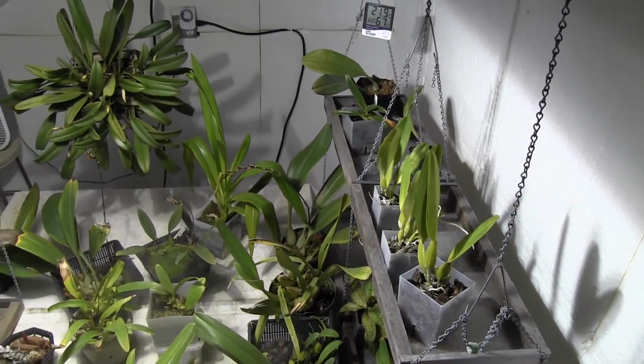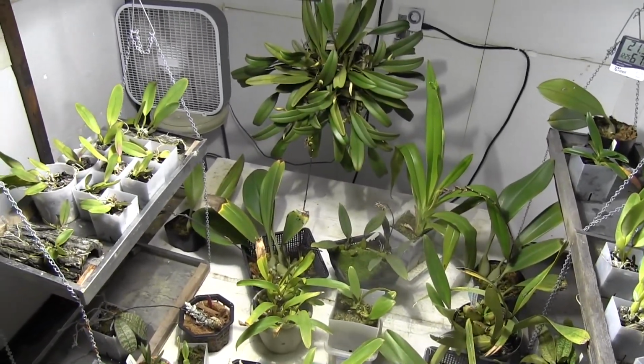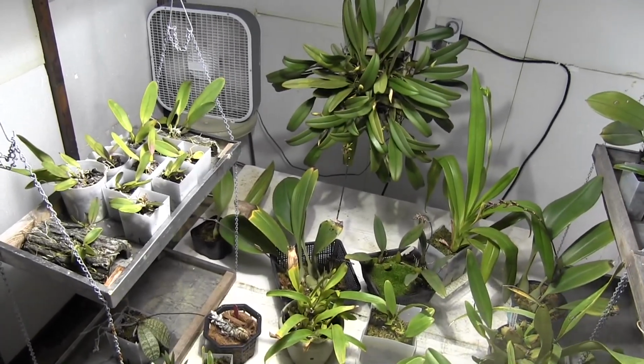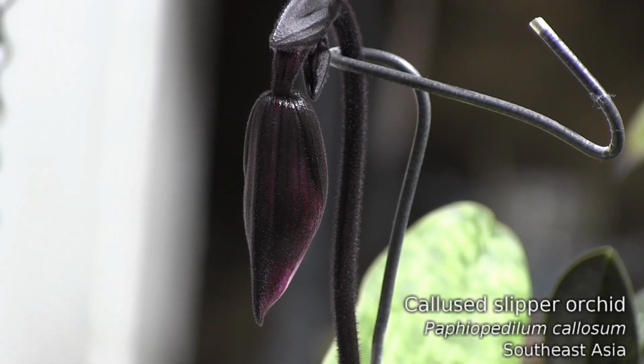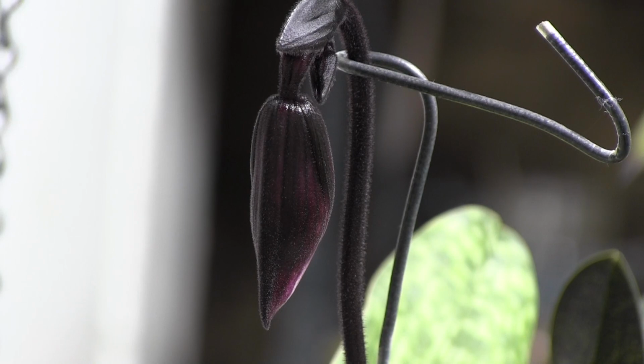Several of my winter blooming orchids are in bud, and many of them are just about to bloom. So let's have a look. Let's count all the buds that are on the way. Paphcalosum has one bud, and it looks like there might be another smaller one behind it. But I'm not going to count it yet because it may not do anything.